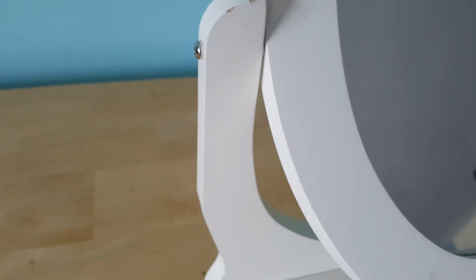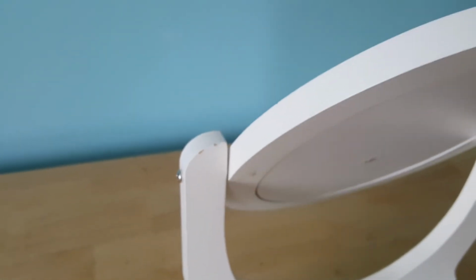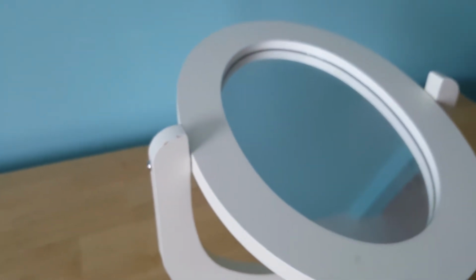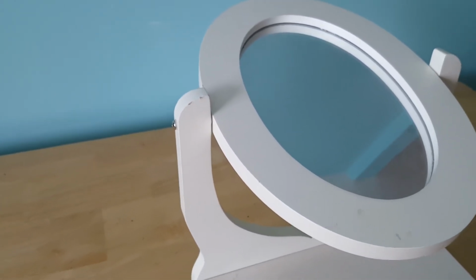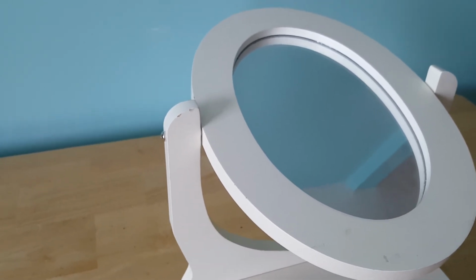Also an issue is the mirror. As you can see, it does swivel, but it ends up going back and forth way too easy, and you can see it doesn't want to sit or seat properly. That's because this screw here is not entirely tightened in correctly, and I think that it's sort of worn away over time, just being moved and swiveled a lot.